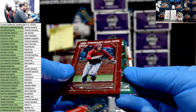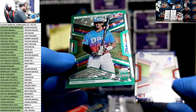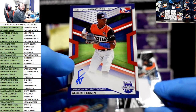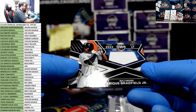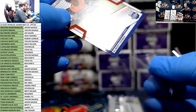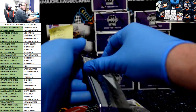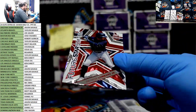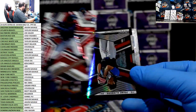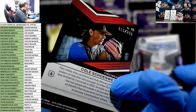Tommy Troy, primary colors for the D-backs. Cordero for Dominicans to $4.99. Albert Furman on card. DPL signatures. Enrique Bradfield napkin for Baltimore. George Lombard Jr., future star status. New York Yankees. Schoenwetter. What a name there, too. For Cincy to 200.